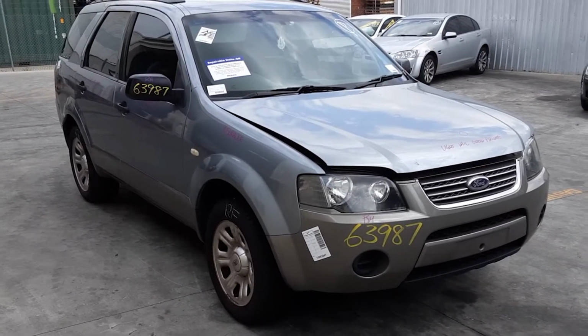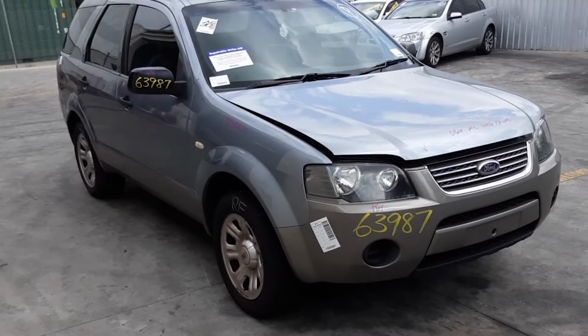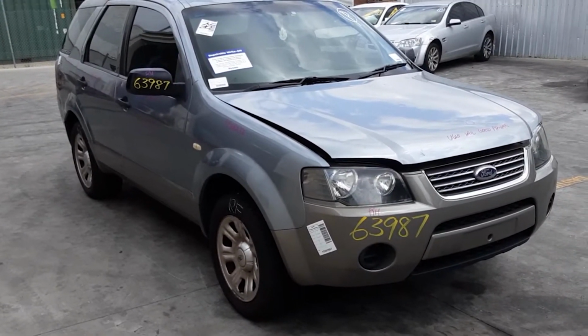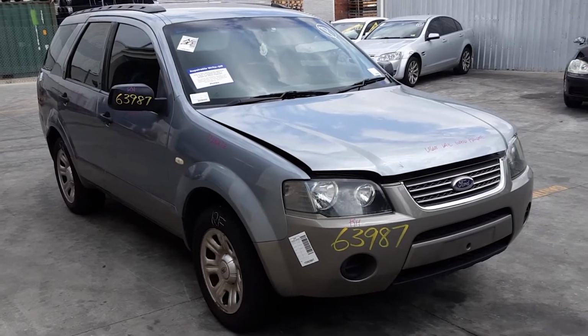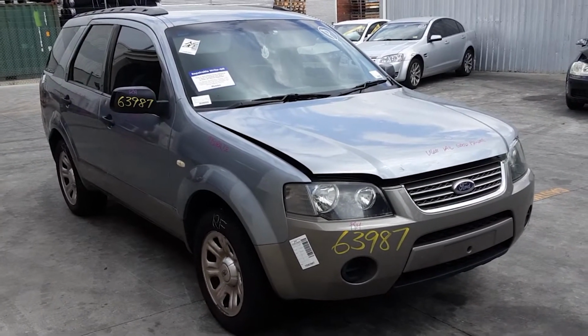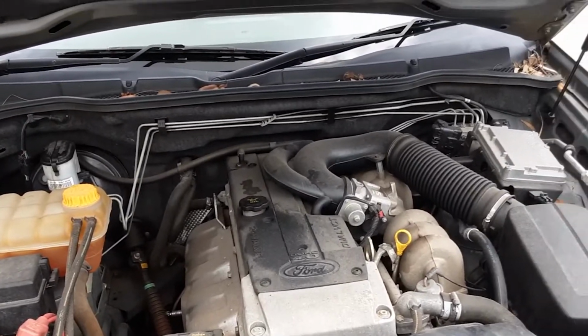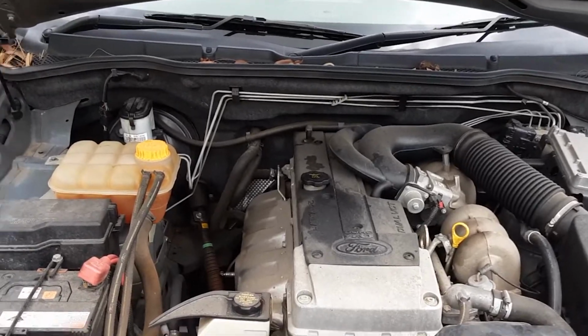Our phone number is 0738481382, and today we have a 2006 Ford Territory TX, stock reference number 4377. This shape runs from the 10th month 2005 through to the 4th month 2011. It has a Barra 4 litre 6-cylinder petrol engine backed by an automatic rear-wheel drive transmission. Barra 190 6-cylinder 4 litre petrol engine.